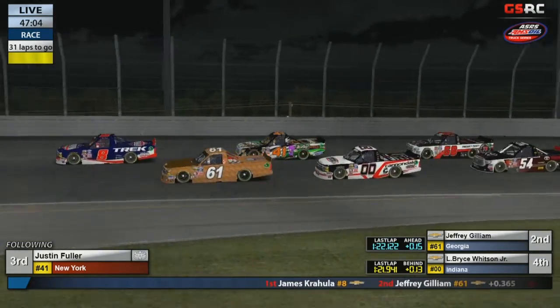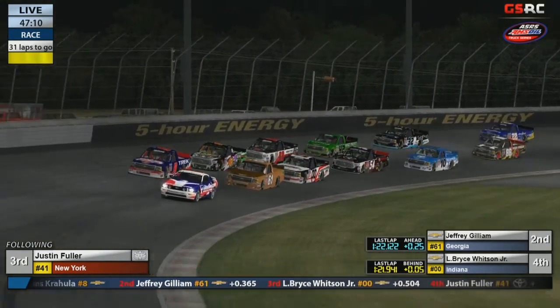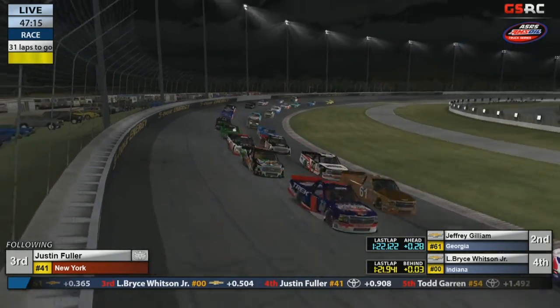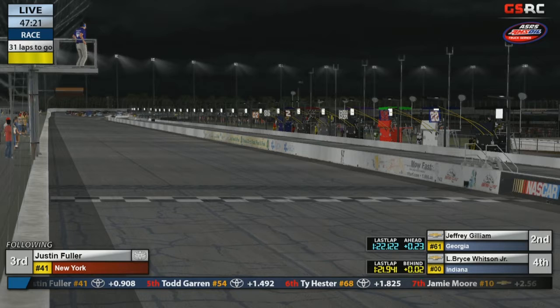Krahula is going to have control of the field on the restart. Jeffrey Gilliam is going to restart second, and that is a really impressive race from him so far. Justin Fuller, though, will be restarting right behind Krahula, and if he gets a good restart, we could begin to see a good battle between those two. Let's find out here, because the pace car is off.